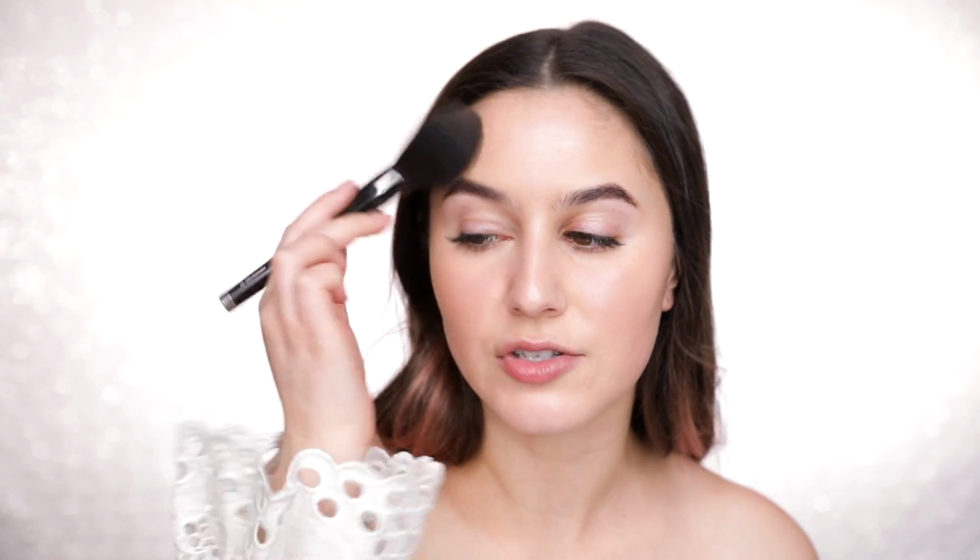But it's also worth noting that the SPF primer that I used earlier is helping these powders to adhere more evenly. So the canvas is obviously very important.